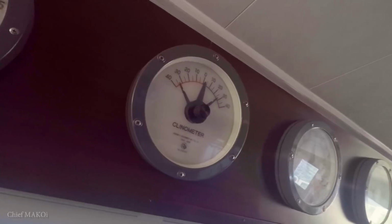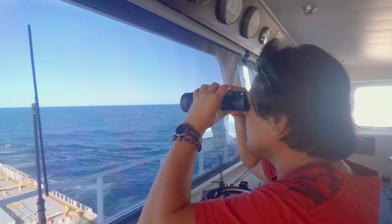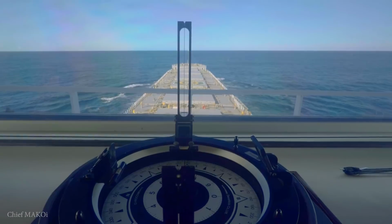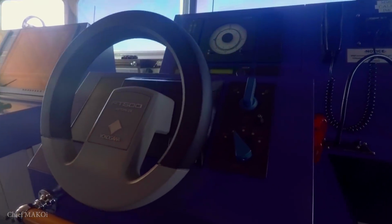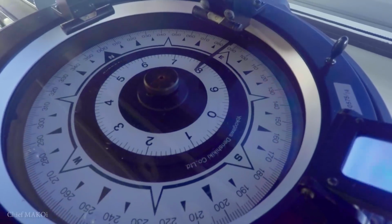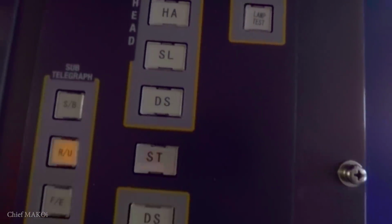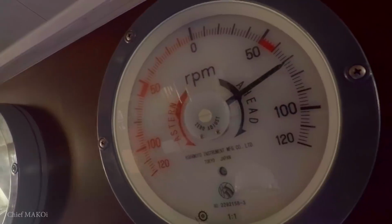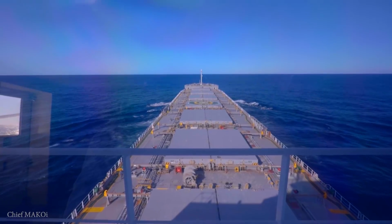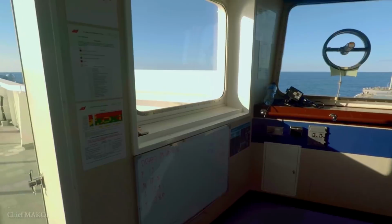From this vantage point, the officer on watch has the primary responsibility of keeping the ship away from navigational hazards, such as collision and grounding. The various equipment on the bridge allows direct control over the ship's course, and also for the ship's engine speed. The bridge is manned 24 hours a day while at sea, in order to make sure that the ship safely reaches its destination.